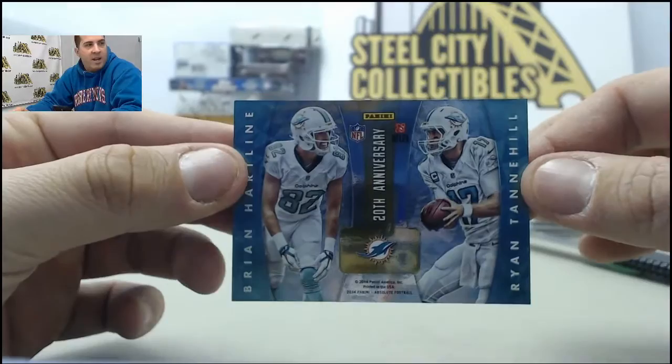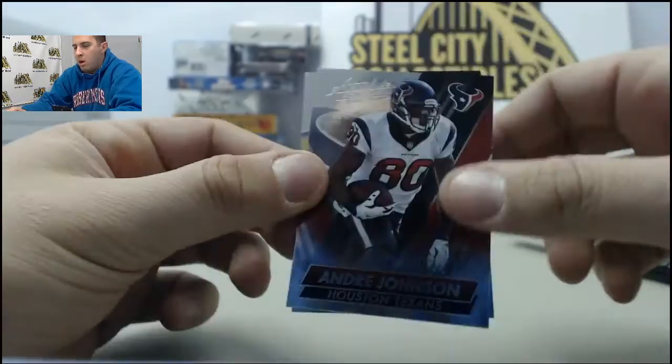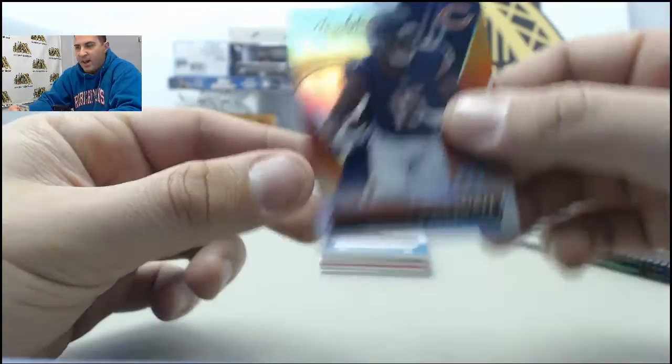This one, all Dolphins. No Sean Marino, Mike Wallace, along with Brian Hartline and Ryan Tannehill, 20th anniversary. We have a Hog Heaven, Trey Mason. Super Bowl reporter card. Andre Johnson. Phillip Rivers. Number to 25, Brandon Marshall. 13 of 25. To the Bears.